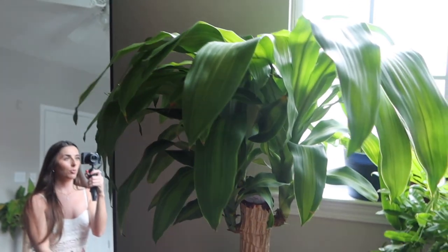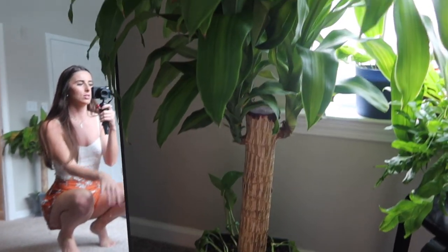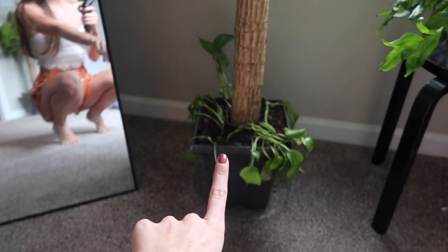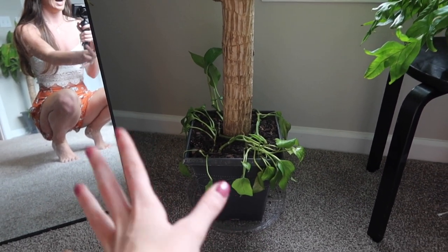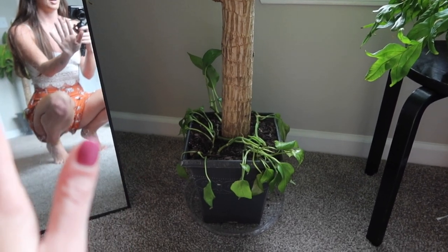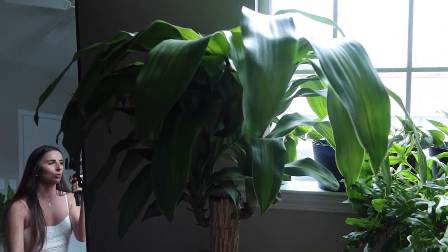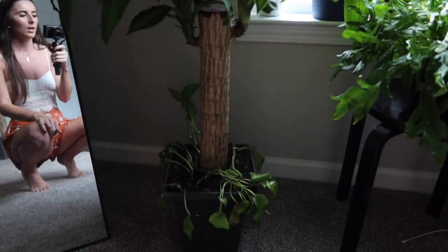Over here I have one of my corn plants. I have twin plants that are like this. So I have my corn plant, and there's pothos down in the bottom. The pothos is not thriving, and I haven't figured out why. It's really, really sad, but the corn plants seem to be doing okay. I had to move them into my room because they weren't getting enough sun on the patio or in my living room, so that's why they're in here.